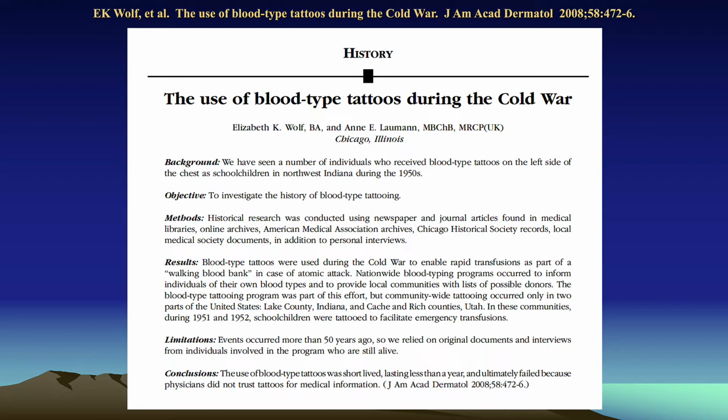Most of the information I'm going to be providing you actually comes from this single article written by Elizabeth Wolfe and Anne Laumann. It's an excellent article. It's published in the Journal of the American Academy of Dermatology in 2008. So if you're interested, I highly suggest that you get a copy of this article. Unfortunately, it is not an open-sourced article, so you'll have to purchase it or find yourself a dermatologist who would be able to get you a copy.